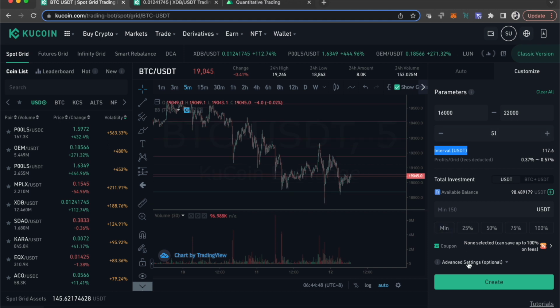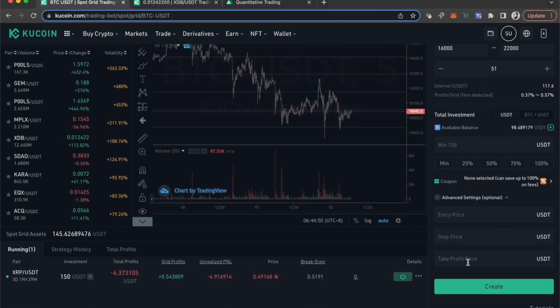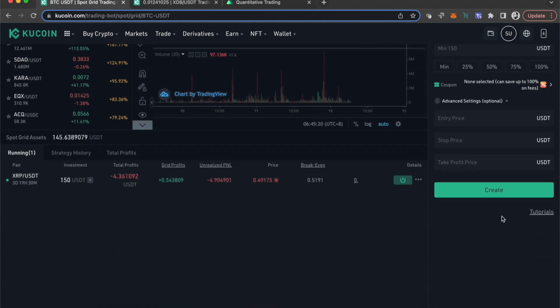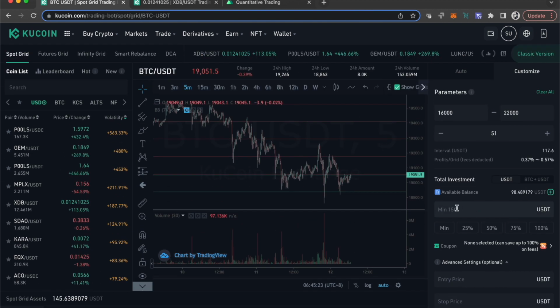There is advanced settings which might be good. You might be able to say, hey, I only want to start this bot if the price hits this certain point. There's a stop price, so if it drops to a certain point, you can say just stop this bot from running. It's kind of a stop loss. Or you might say, hey, if it goes up high enough, just take the profit and shut off the bot. That's what these are going to be. Yeah, so that's the settings that you could do.